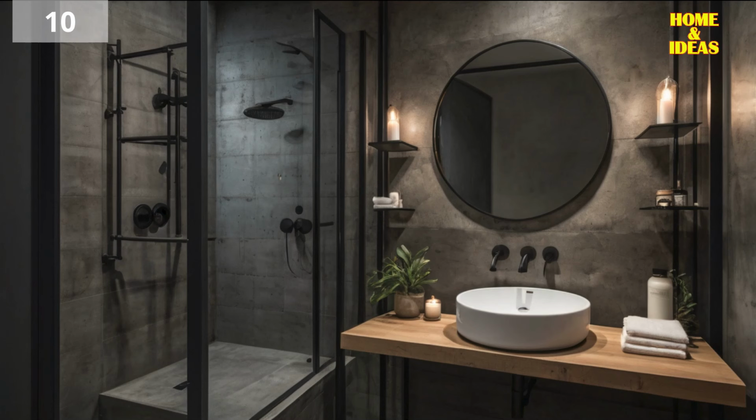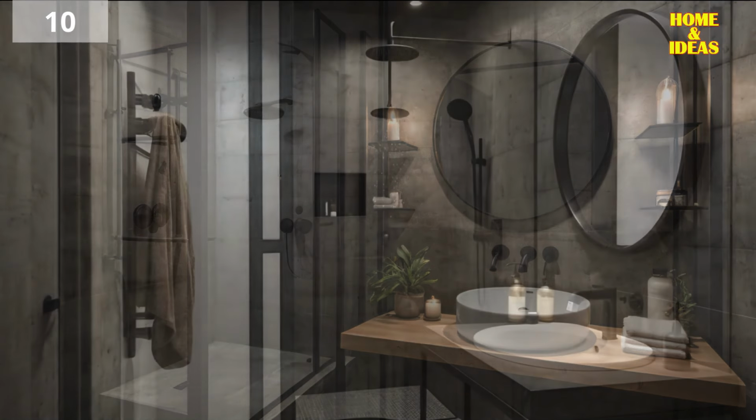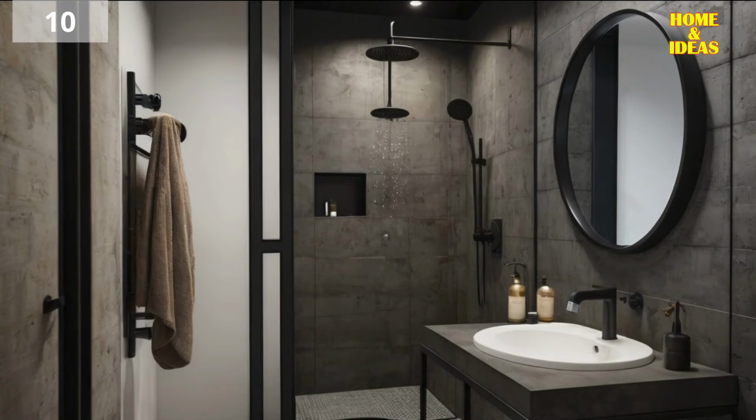10. Urban loft small bathroom with a walk-in shower, dark industrial tiles, a floating concrete vanity, black metal frame details, and a large round mirror.